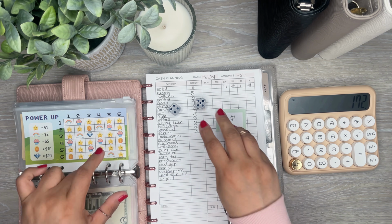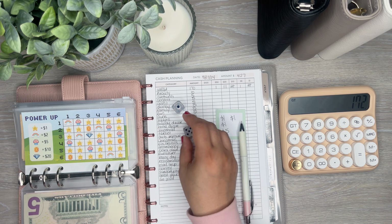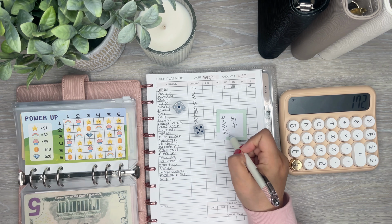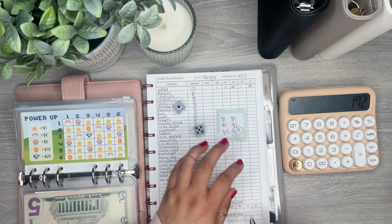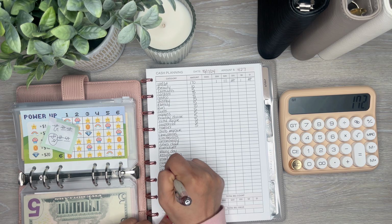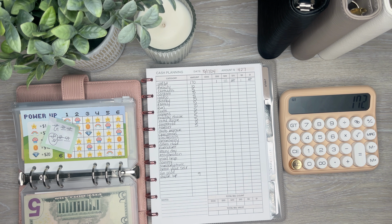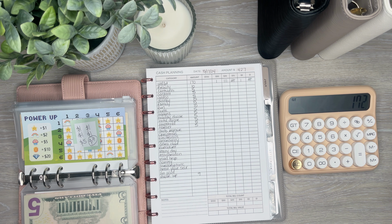Okay, one more roll. Okay, this isn't as bad as I thought. 1 and 5. Okay, perfect. That's another $1. So I have 5, 6, 7, 8, 9. $9 is going into this challenge. So I'm just gonna write that here. Power up, 9. Cool. So that is it for that one. Just put this on here to remind myself how much that one is.